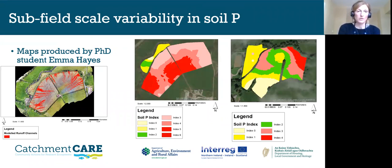Then Emma, if you see the map on the left-hand side, Emma has used drones and LiDAR to map potential runoff channels. This is where potentially these could be channels where phosphorus could be lost into waterways. So there's a river running alongside this field. And then you can see the field on the right-hand side. And within this field, there are areas of deficiency in phosphorus right up to areas which are excessive in phosphorus, all in the one field.